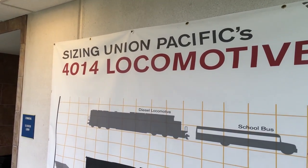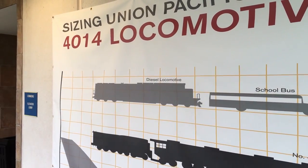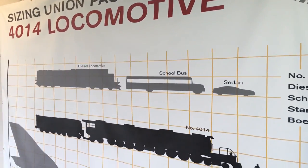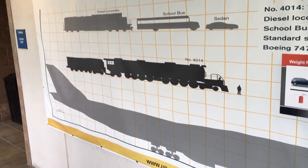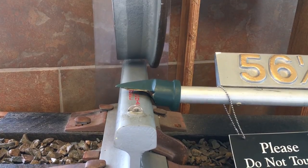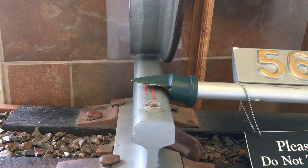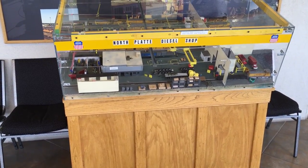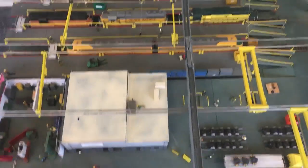Sizing the Union Pacific's 4014 locomotive. Different size comparisons: a diesel, school bus, sedan, there's the 4014 and a 747. If you notice right there, notice the dime inserted into the rail. The wheel contact area is the same size. Here's a display of what the North Platte diesel shop looks like in model form.